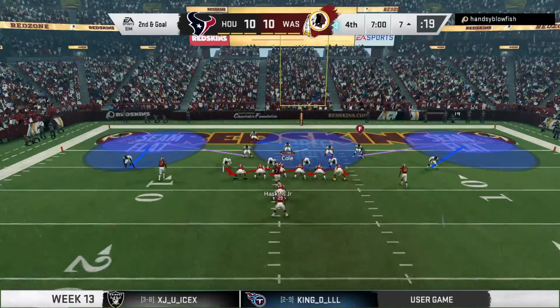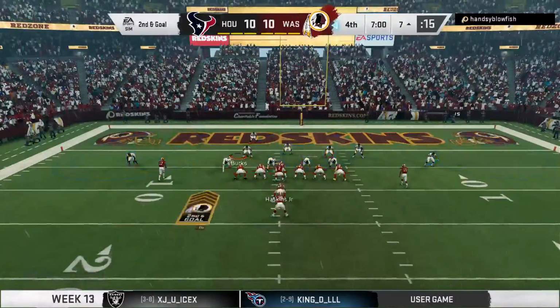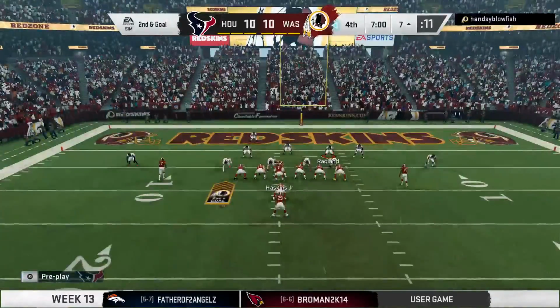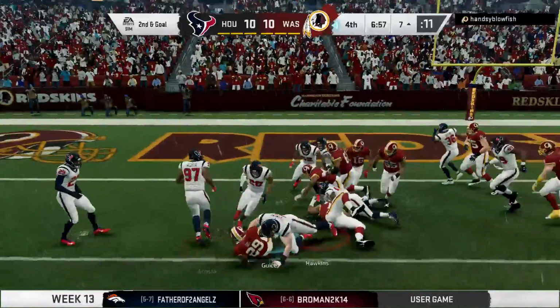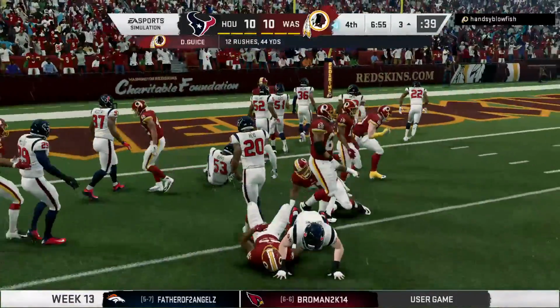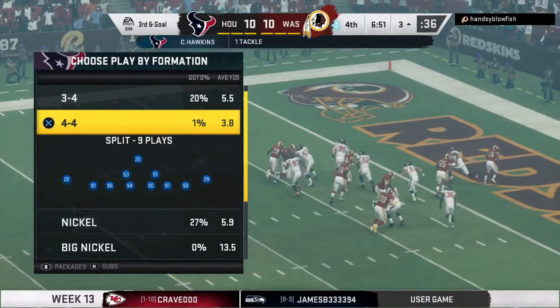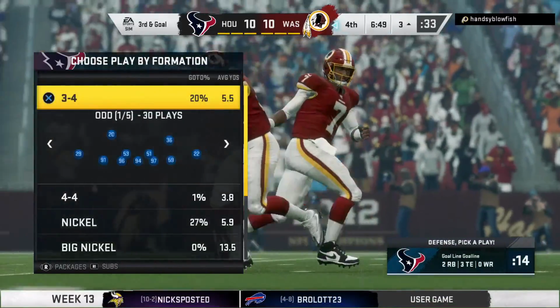They'll try again here from the 7 on 2nd and goal. Now a run with Geis. And a little bit of space there. Takes it inside the 5 to the 3. Give him right around 4 on the carry. We'll see if they want to keep pounding here on 3rd and goal.